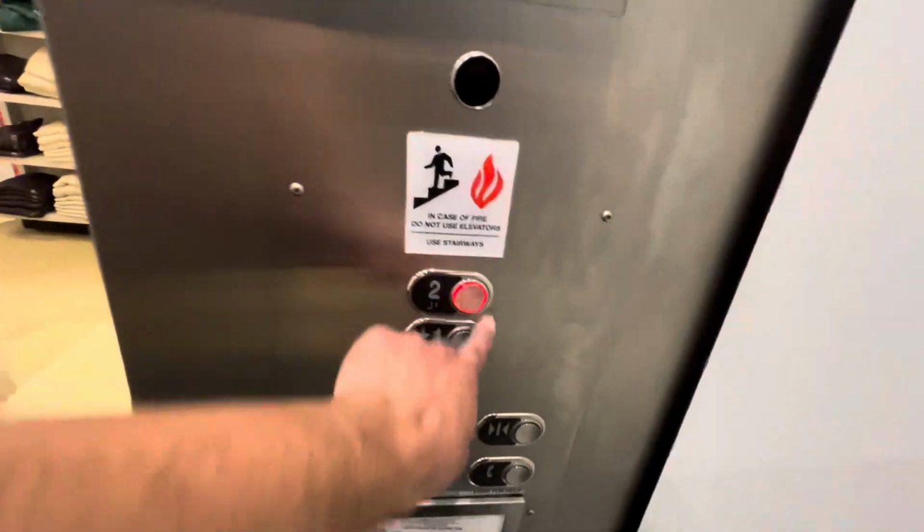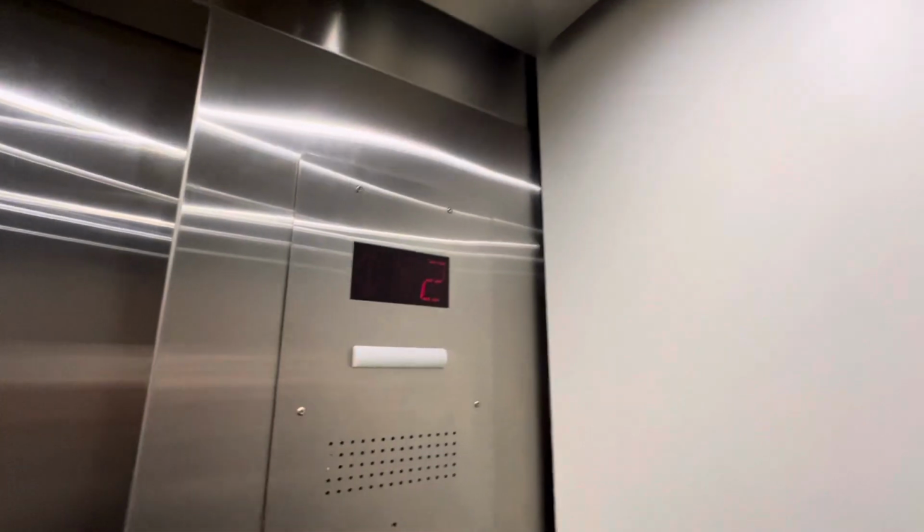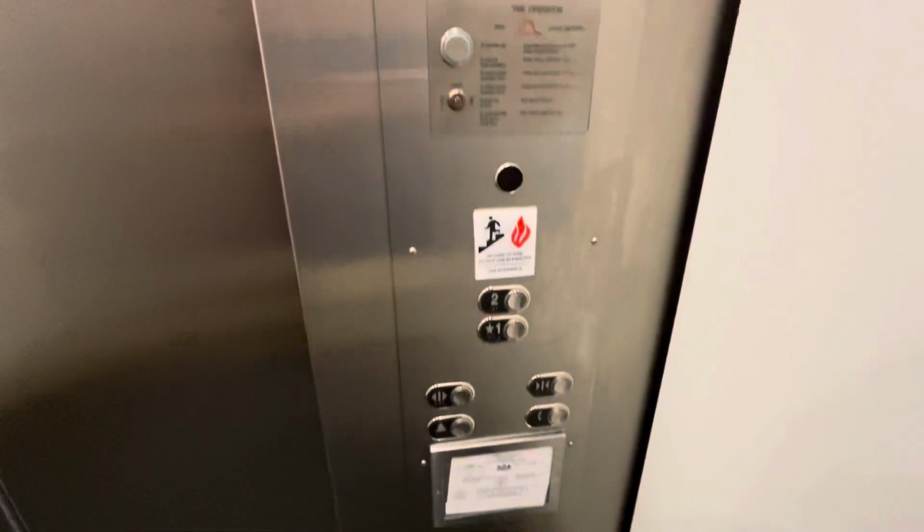Let's go back up to 2. Let's get a cab view. Very nice cab. This is originally an Otis, but it's modernized by Schindler. Here are 2.